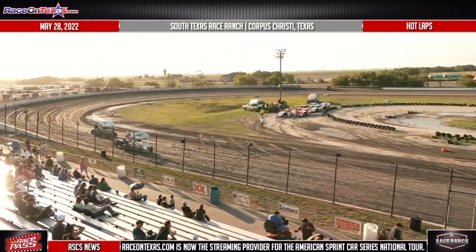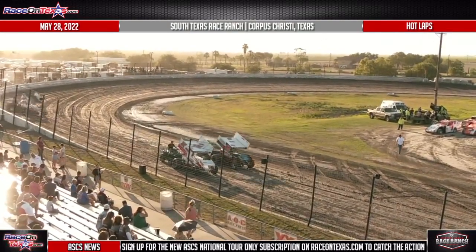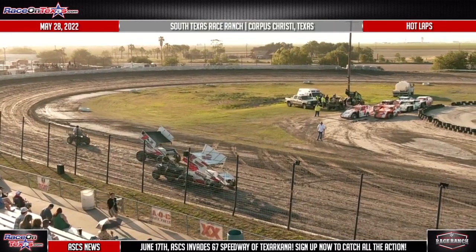All right. Most of these guys that are racing, they come up from East Texas, Houston area. And we'll try to identify where their hometowns are through the evening. And we appreciate them coming to South Texas to race for us this weekend.